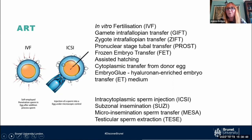Okay, pronuclear stage also. These are very early stages of embryogenesis. Scientists and clinicians at IVF clinics are having a lot of success with transferring frozen embryos. These are embryos that have been frozen safely in liquid nitrogen, but instead of allowing them to thaw out to body temperature before being transferred, they are transferred while still frozen, and that seems to work pretty well. So that's quite an interesting step forward.